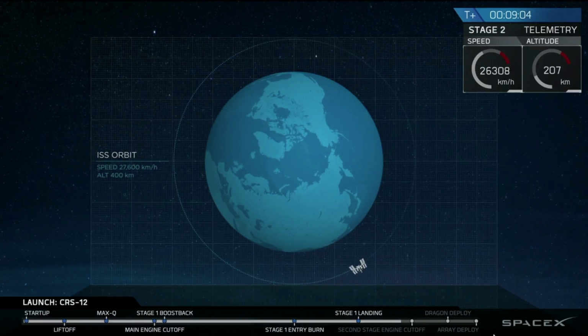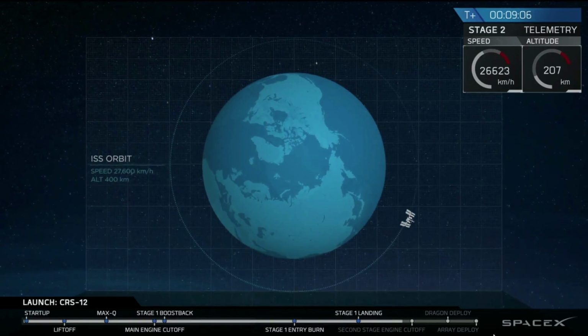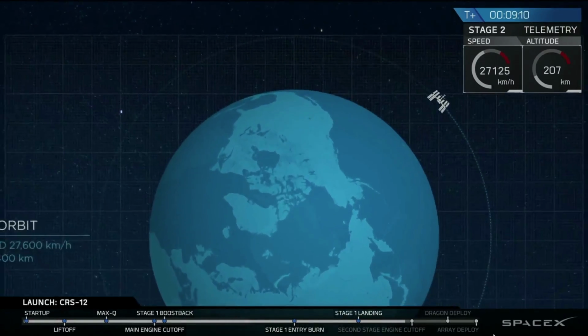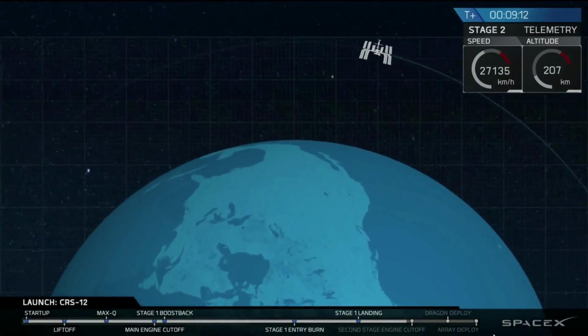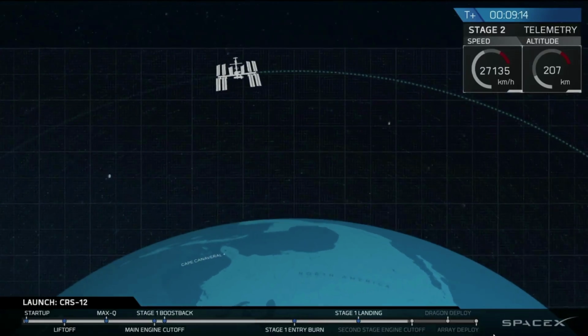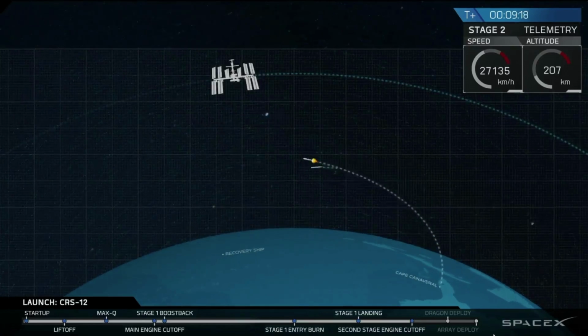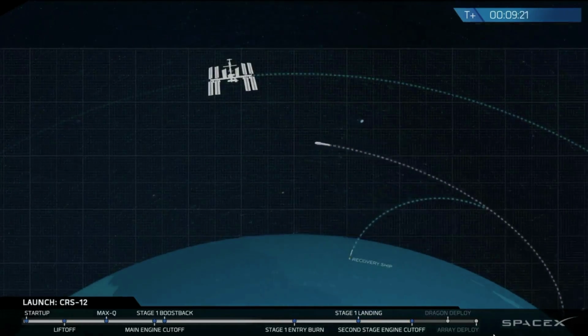Maneuvering period from the separation until it hits the ISS. You can visualize this as us catching up with the ISS as it orbits around the Earth. As you can see from this animation, the ISS circles the Earth at low Earth orbit. And then what we do is we launch the Dragon from Cape Canaveral in Florida. That first stage separates and comes back for a landing, as it just did.